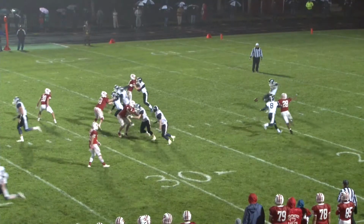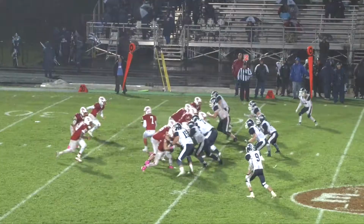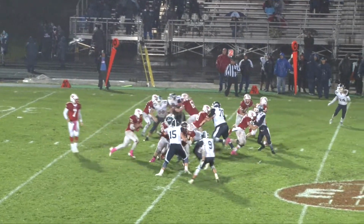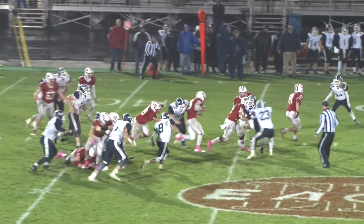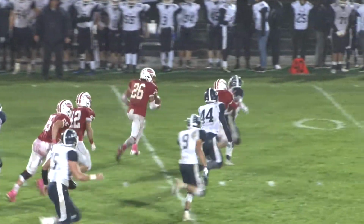So a block in the back. And holding. Take your pick. I was going to say, so with all the laundry on the field, that takes it down to 5 seconds. But you look at the run, though. The run itself was still pretty darn good. Well, he's got pretty good speed, too.